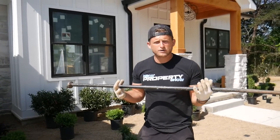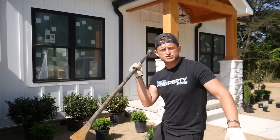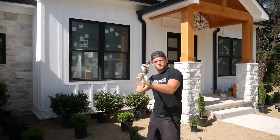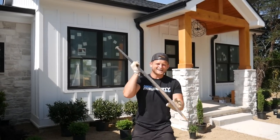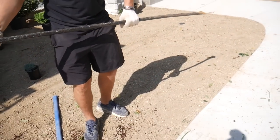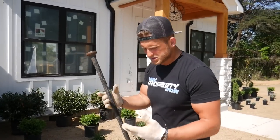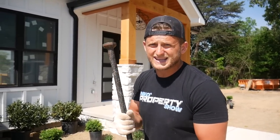And then I got some, I don't know what to call this in English, but in Ukrainian we'll call it a lom, or that's what my dad calls it, but what it is actually is a 300 Sparta. This thing is pretty heavy, so when you get into some hard dirt, you just do like that and it actually works really, really good. This is topsoil, so it's pretty easy. Once you get about 6 inches down, this thing comes in handy.